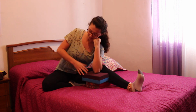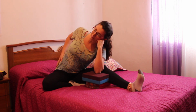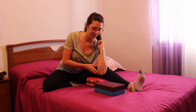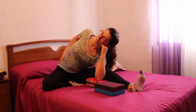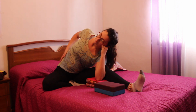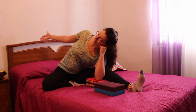So as I inhale, I'm going to open up, swim my right arm back to my lower back, starting to feel it a little bit now. Or I might be able to come lower down with my left elbow. Right hand to the lower back, starting to open up now, starting to stretch and breathe. Breathe big inhale.